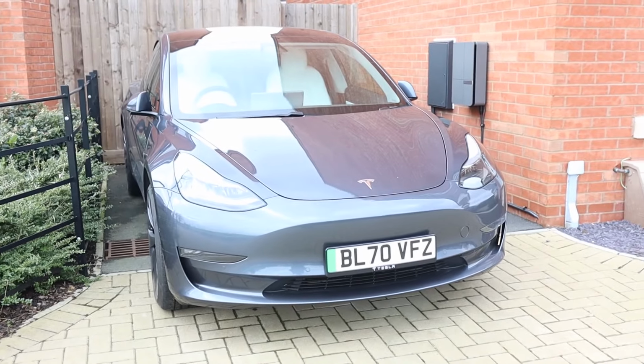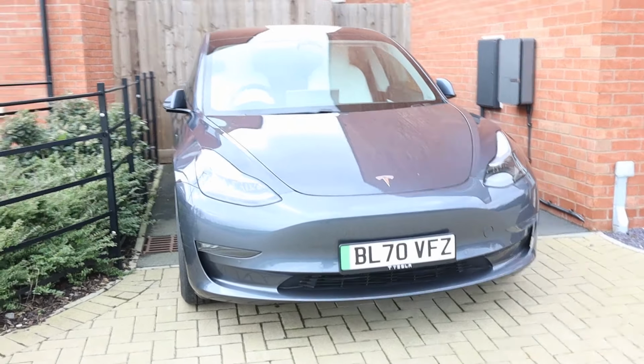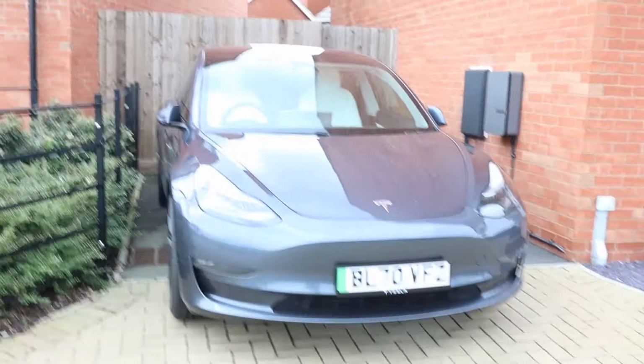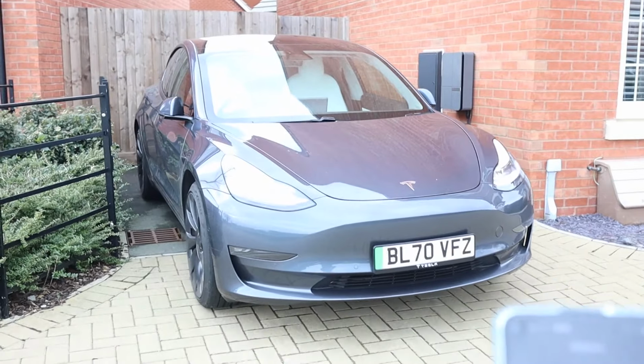Right, it's the next day and I need to get my car out of the drive. I've deliberately parked it way over to this side. So let's try the summon and then I can get the kids in the car. Here we go.